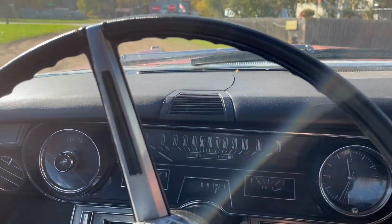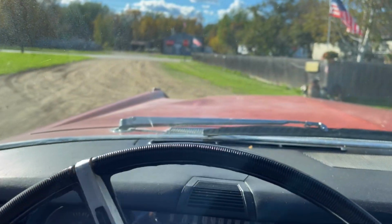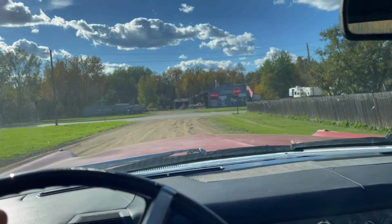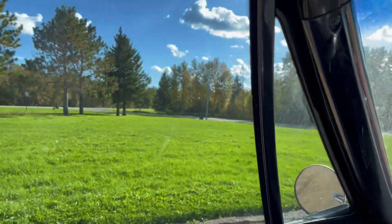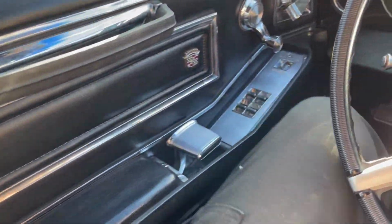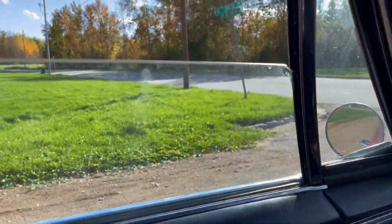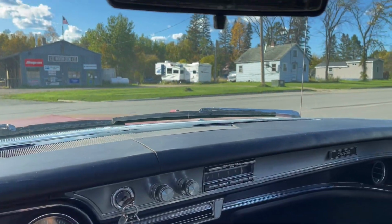The other thing I do hear is the power steering pump whining a little bit when you're driving it around. There's some dash cracks and, you know, your typical old age car stuff. Like I said, this window here doesn't want to roll down for some reason, so the button, oh, now it does. What the hell? I just tried it. Maybe I didn't push it hard enough. All right, well, that was a lie, I guess.